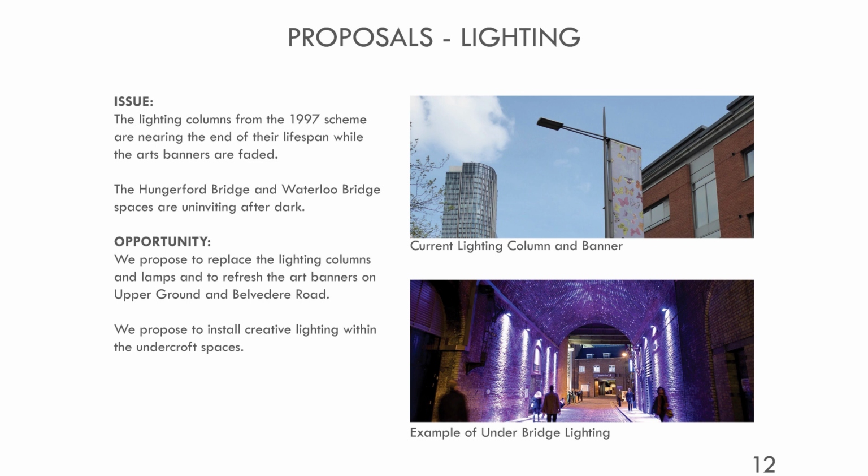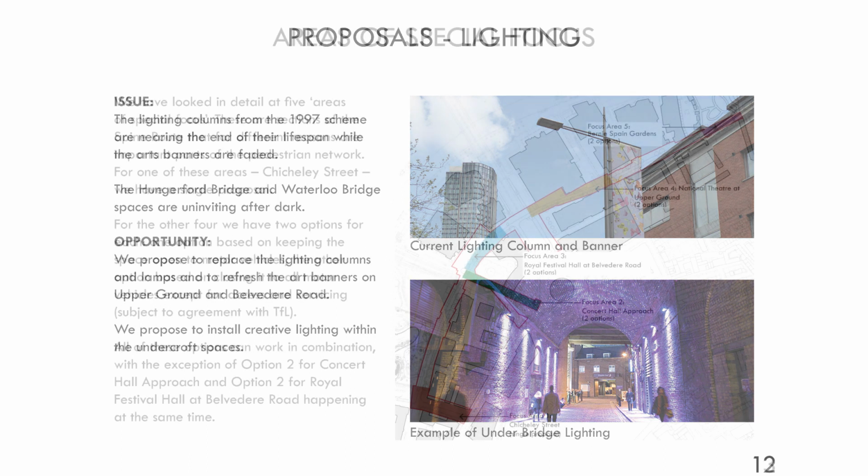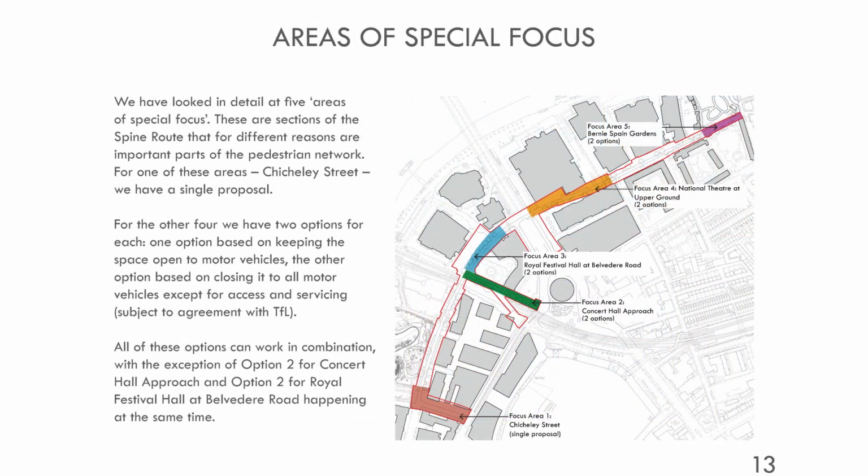We propose to replace the lighting columns and lamps and to refresh the arts banners on Upper Ground and Belvedere Road. We also propose to install creative lighting within the undercroft spaces to brighten them up and make them feel safer and more inviting. We have looked in detail at 5 areas of special focus.